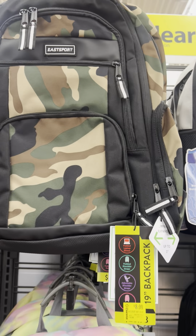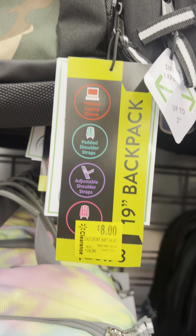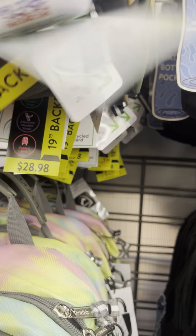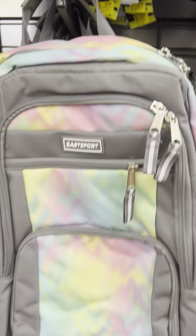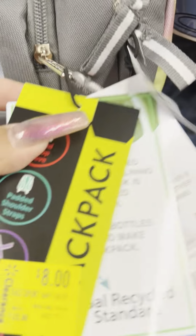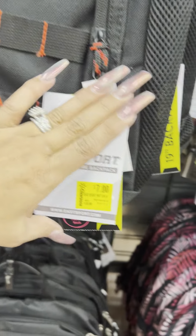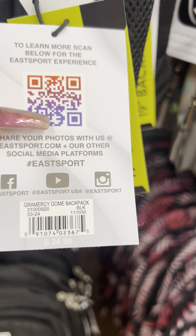They do have the camouflage over here. These are for $8. These were $28.98. And I'll give you a barcode for this one. And then they also have this one right here, and this one is for $8. They have some more over here, black and red. These are for $7. This also was $28.98.